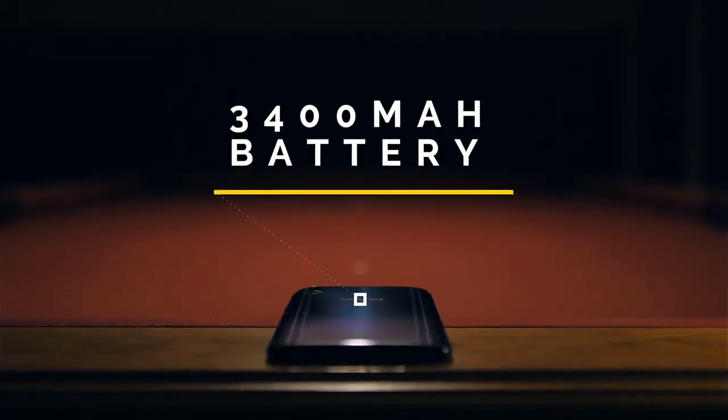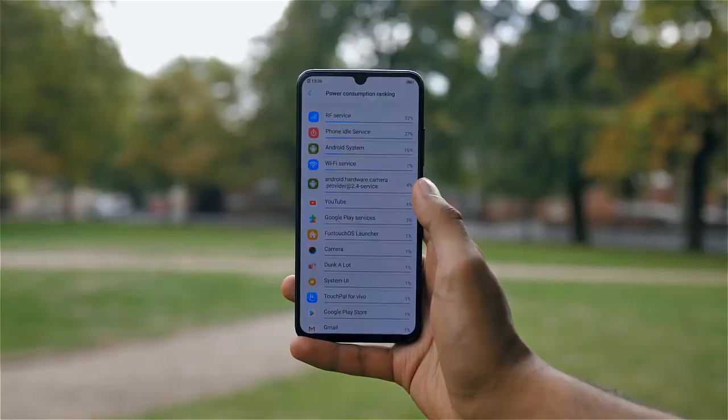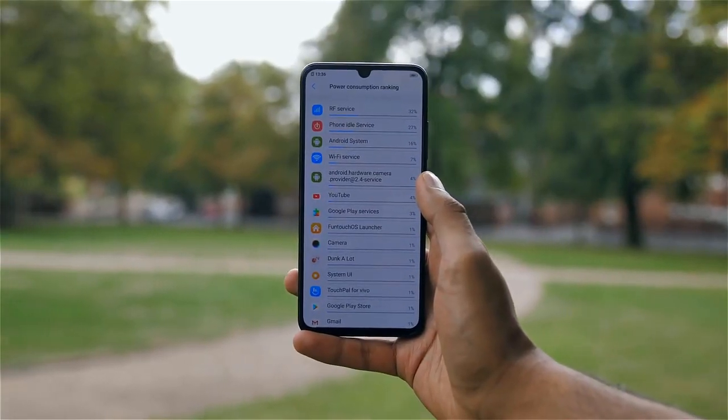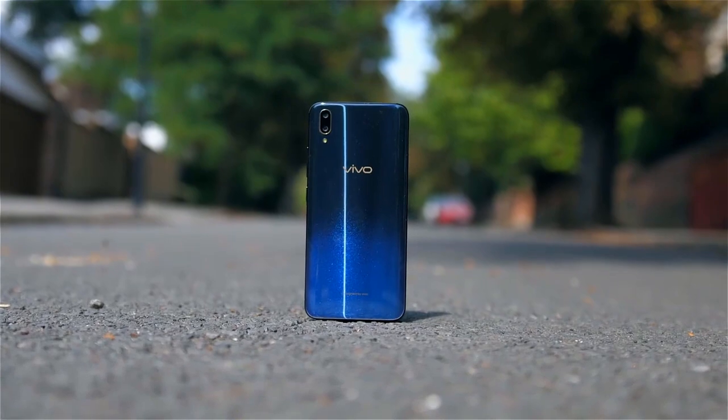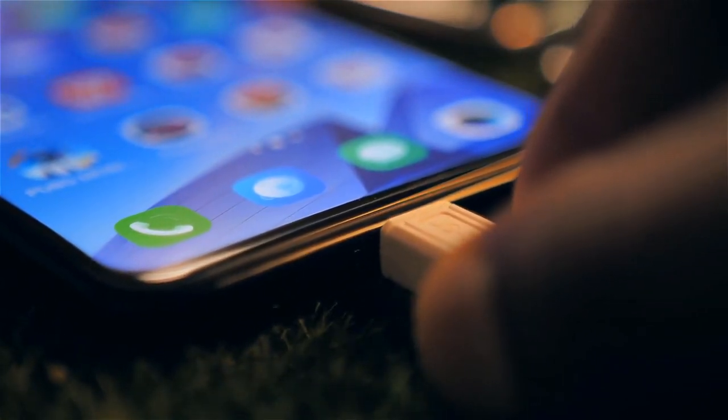The phone's got a 3400 mAh battery, which is just above average, but it makes good use of it. From the 2 weeks I've been using the phone, I've not once worried about battery. It uses micro USB for charging, which is a confusing decision, but you do still get their dual engine fast charge, which is actually a little faster than Samsung's fast charging. The phone runs on FunTouch OS, which sounds like great fun.